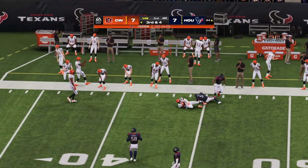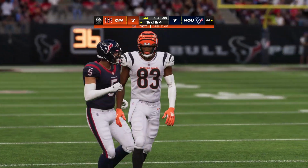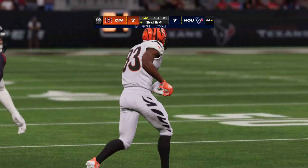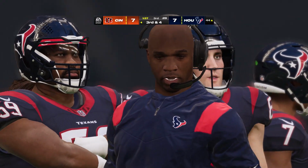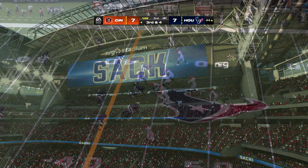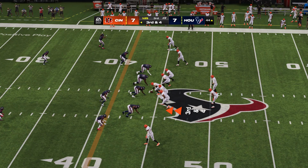Burrow's throw going to be caught by Boyd. It's a pickup of 12, and that'll set up a third down. And that was yardage that they needed there after the sack on first down. They didn't get all of it back. But now they look at third down as a manageable situation, one that they have a much better chance of picking up. And the Texans have an extra defender in the secondary now on third down.